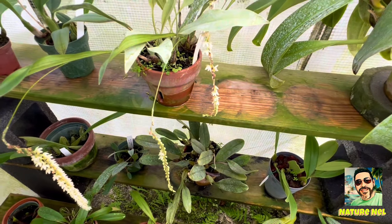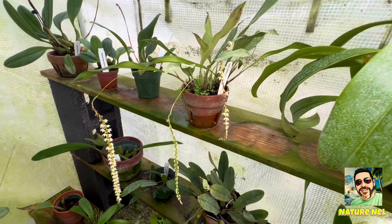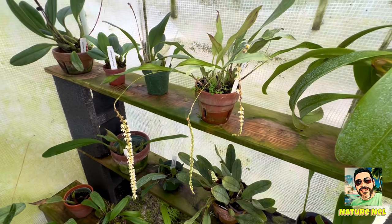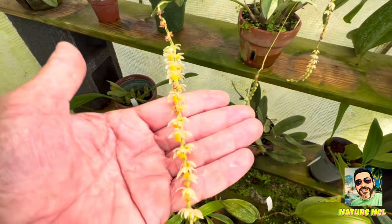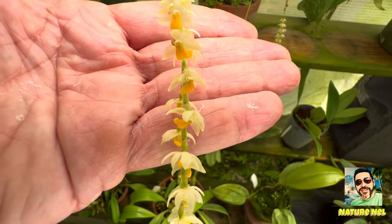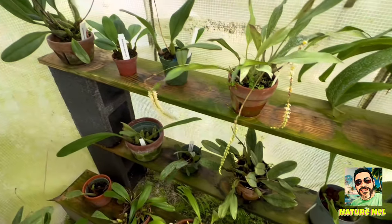I gotta start cleaning up my little weeds out here. It is a very slow grower. I bought it with only 3 leaves, but it does bloom twice a year for me. It always gives me beautiful inflorescence. And here's the flower, how tiny the flowers are. Very, very cute. Like little mini orchids all the way through.